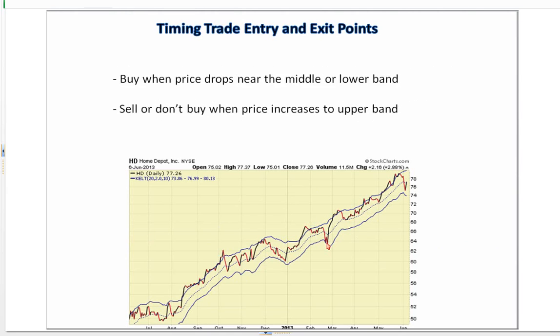So the goal, when you're trying to time your entry, is you want to buy a stock or a call option when the price drops near the middle or lower Keltner channel, and you don't want to buy when the stock is trading up near the upper Keltner channel. So here's the daily price chart again of Home Depot stock, and we can see when the stock is trading up near the upper Keltner channel, it's getting overbought, and then it'll usually retrace back to the middle or lower Keltner channel. And so we don't want to buy when the stock is overbought.